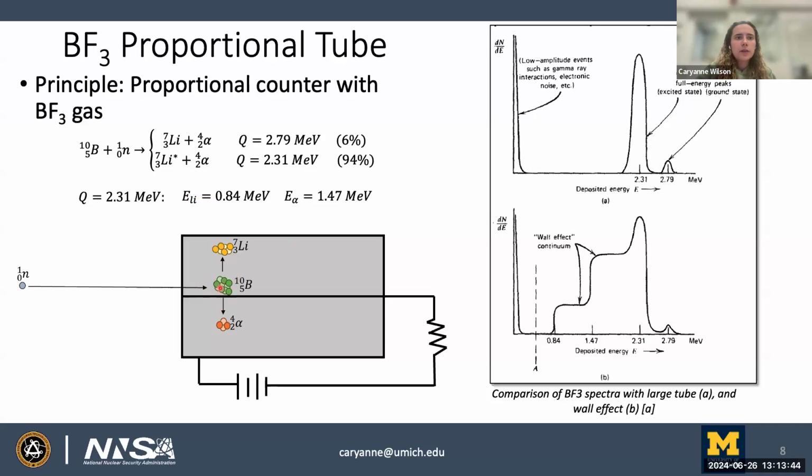So you can see the reactions happening right here in the tube, and the products are emitted in equal and opposite directions in the center of the gas, like in the center of the tube, and they're stopped in the gas. So let's say that this detector is really big and the walls are far away. Your spectra will look like this. You get this peak from the reaction that happens 94% of the time, and you get this smaller peak from the reaction that happens 6% of the time.